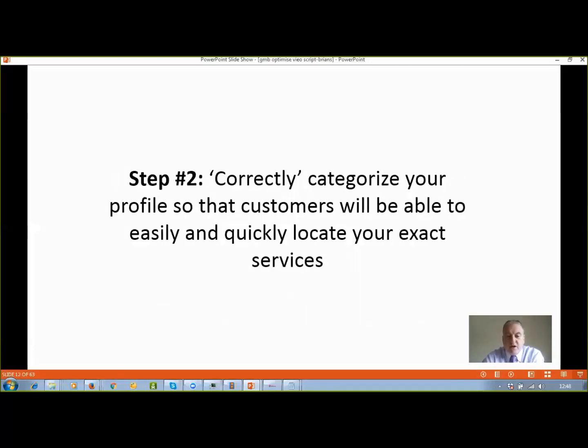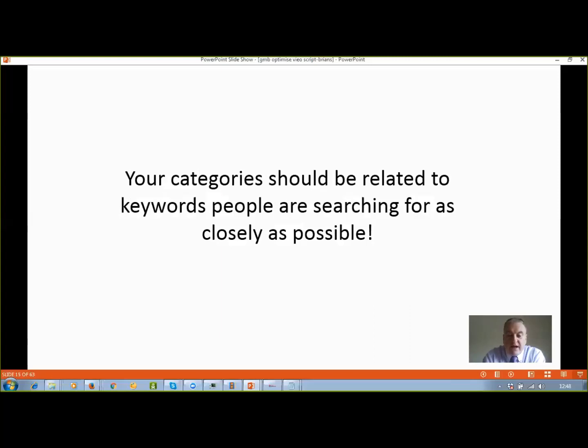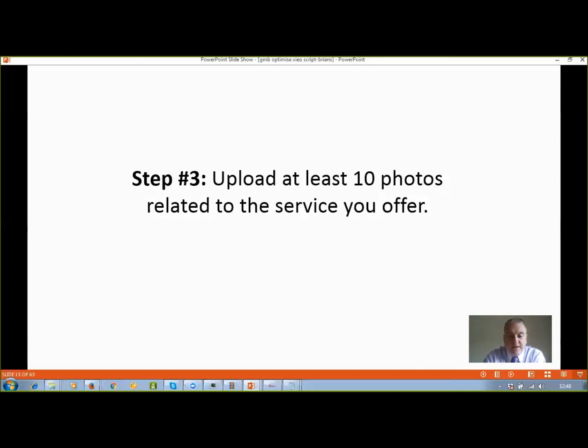Step 2, correctly categorize your profile so that customers will be able to easily and quickly locate your exact services. You know the phrases someone types into Google when looking for a product or service like yours? Well, the categories that you set up should be related to the keywords people are searching for as closely as possible. Now, step 3, we need to upload at least 10 photos related to the services that you offer.